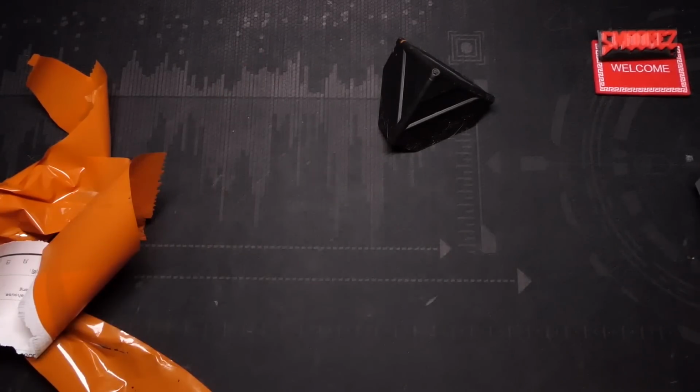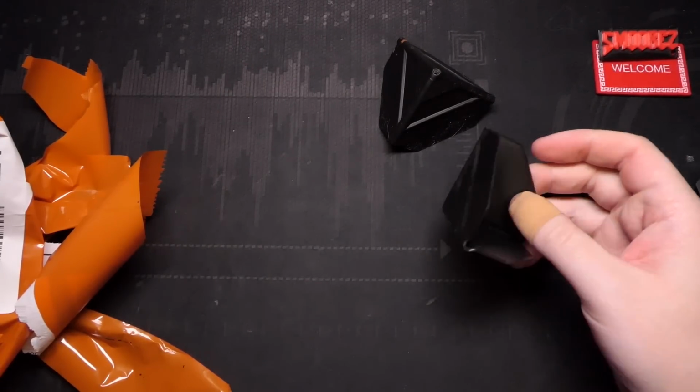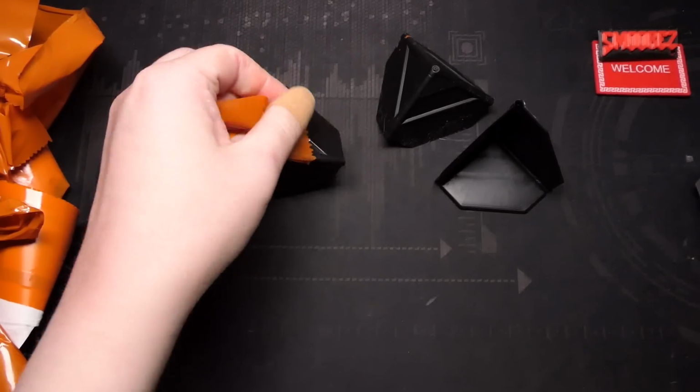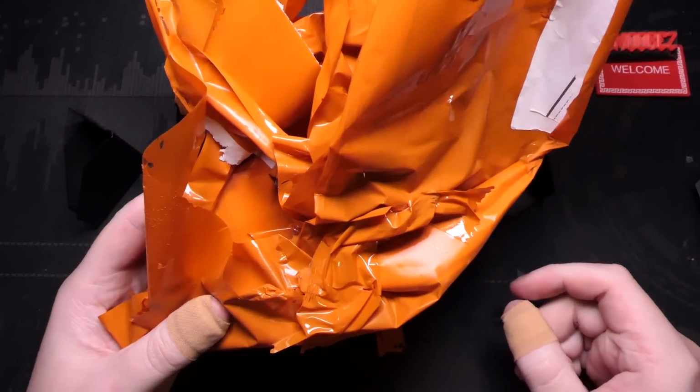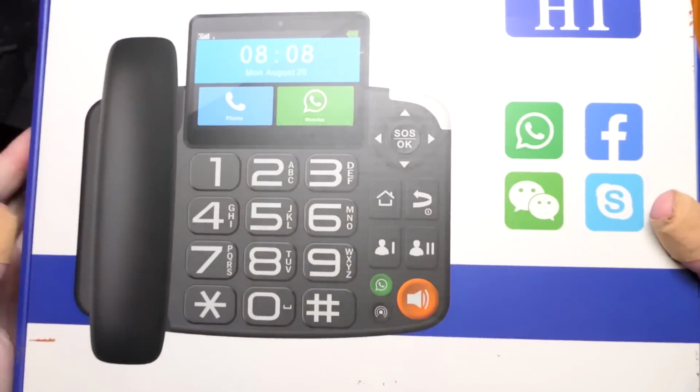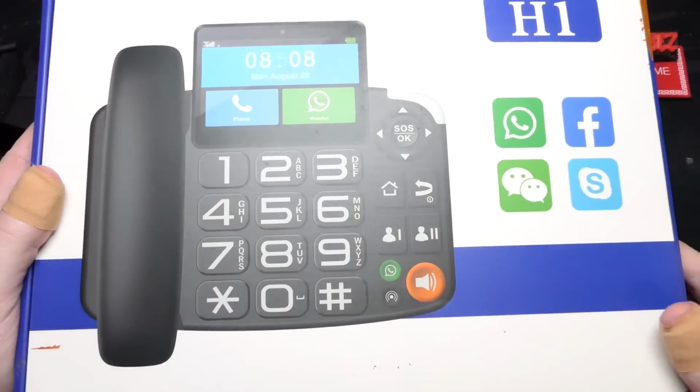So they have corner pieces. So that's how they were protecting it with these little, yeah. Got 3 off. Getting there. I got it. That wasn't fun at all, but I now have it out of the box. We can get a proper look at it now.